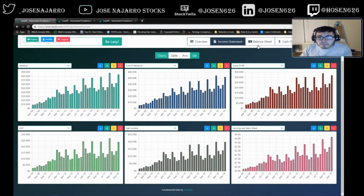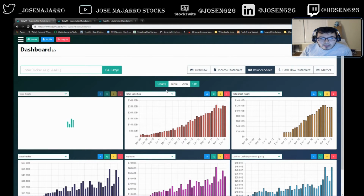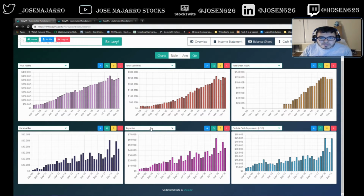Next, we'll take a look at the balance sheet. In the balance sheet, we're going to take a look at total assets, total liabilities, total debt, cash and cash equivalents, receivables, and payables. So here we can see assets throughout the quarters. It is in an uptrend, even though in the past few quarters it's been kind of flat, but overall we can still see this uptrend happening. Unfortunately, liabilities and debt had that same uptrend happening.